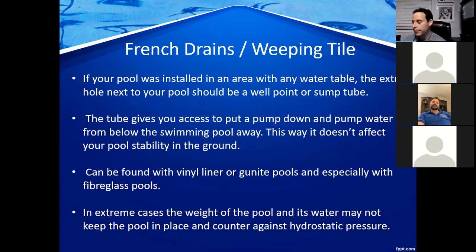So the pool gravel around the pool would be graded to a certain location, and that grading would culminate at a well, and you would be able to open that well and actually see the water level that's in the ground surrounding your pool. It's very important, especially with fiberglass, that if the water level in that well is higher than the water level in your pool, you've got to get in there and pump that water out of that well away from the pool, because what that's indicating is that there's more pressure pushing the pool up than there is water in the pool holding the pool down in the ground.